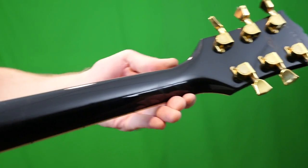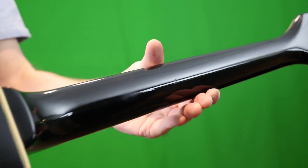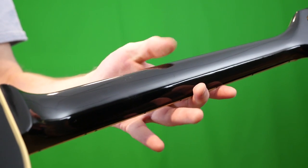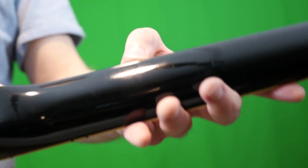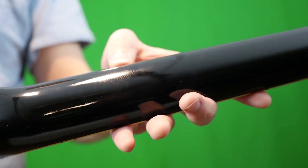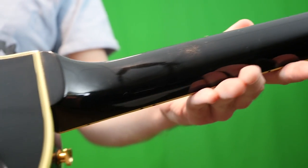And the back of the neck here, it's in good shape, but as you get up here, you can see it's either from the case, it resting in the case for so long, it's got some impressions here, or maybe there was a strap in the case for a long period of time. And you've got a few light nicks and dings on the back of the neck.